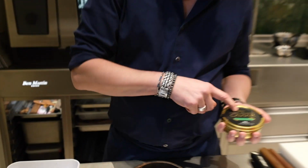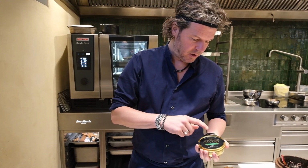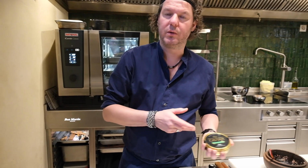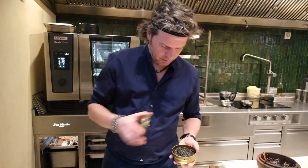The next step will be the Royal Belgian Caviar, the gold label. For the moment the gold label is not available, only because we are a brand ambassador for Royal Belgian Caviar. We are the only restaurant that can get the gold label for the moment. Personally, it's my favorite one.